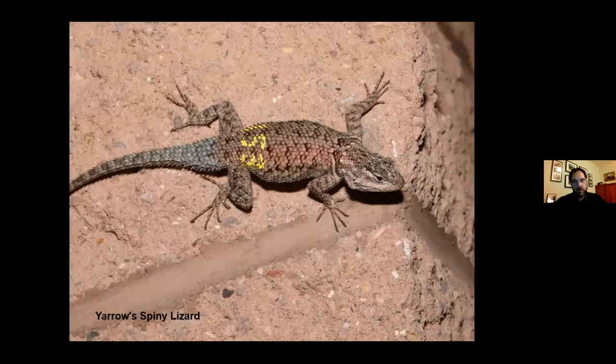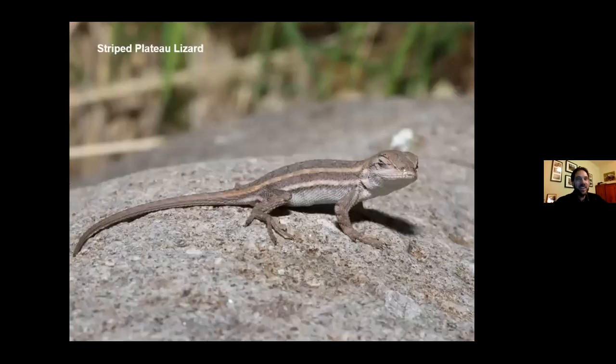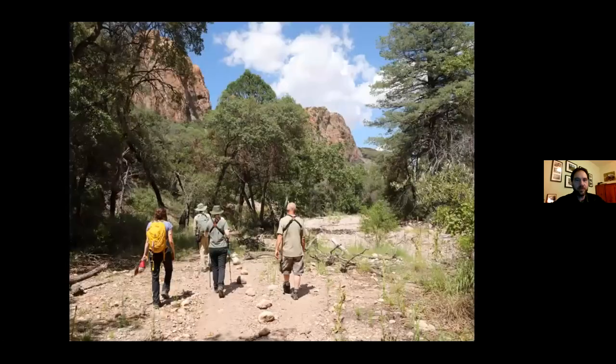And another one was the subject of a research study. This is number 153. I assume it's the subject of a research study as opposed to someone just going around catching and putting numbers on lizards. This is a little striped plateau lizard that again was pretty groggy, sleepy, just out basking in the sun. It's a little juvenile. It was quite small.